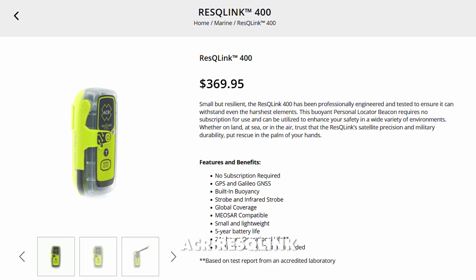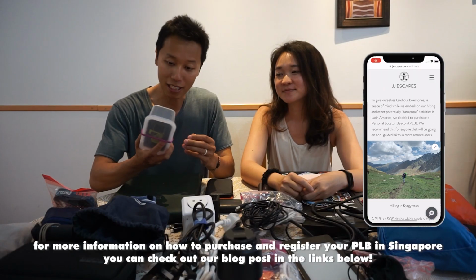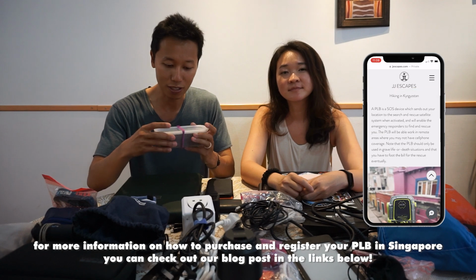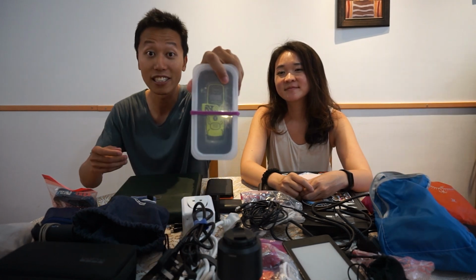We have not had to use it yet, knock on wood. I hope not. We got the ACR brand. It's called the Rescue Link. It's really compact, really light. We bought a little box for it so that I don't accidentally press the button. Important piece of technology that you should definitely invest in.